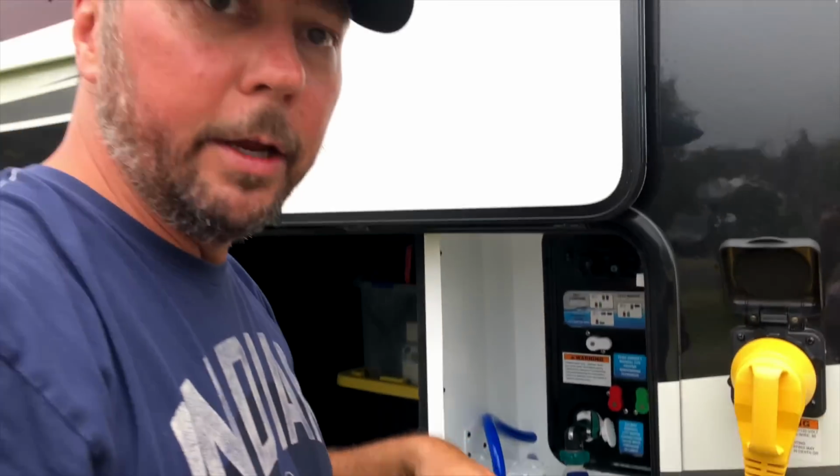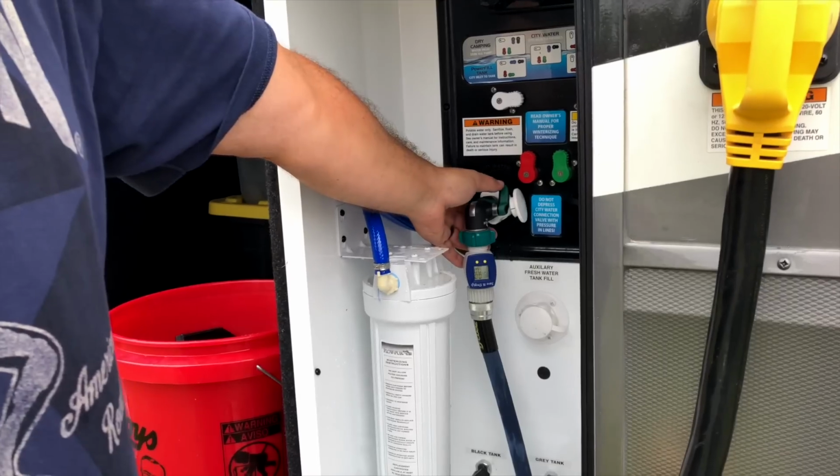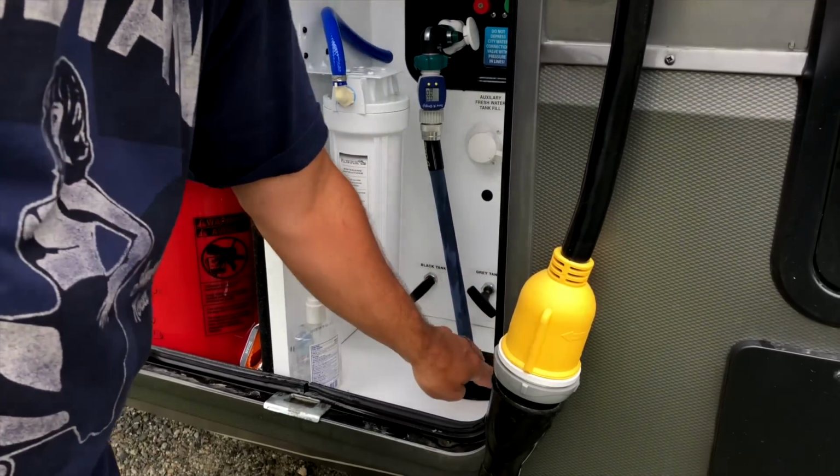Now, again, the key here is you don't want to just slam it open. You want to let the water in gradually. Gradually let the pressure in, now I can open it up. Close this guy here.